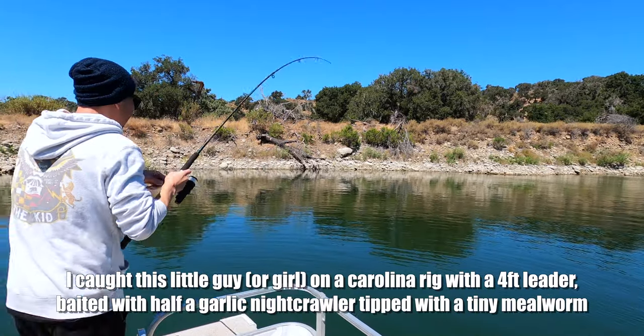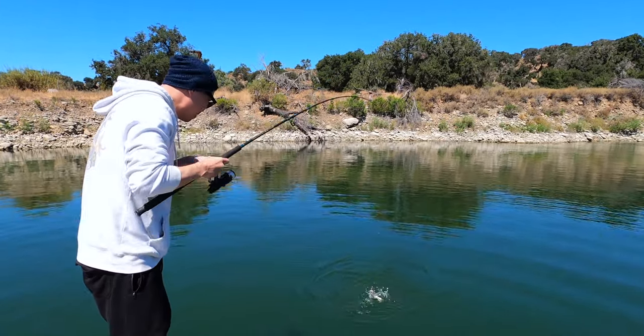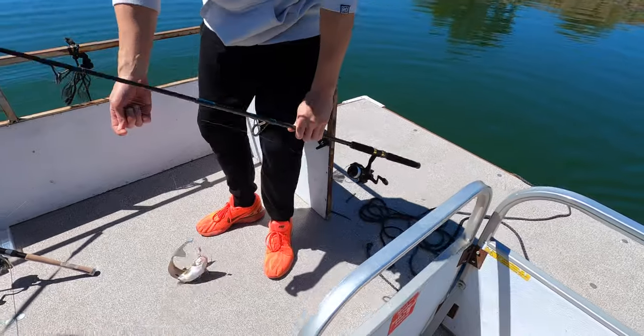I got one, baby. Oh, it's a catfish. It's a little baby one. Oh my god. Yes. Let me ask them if they have a limit. The small ones taste better.